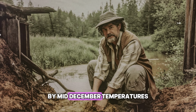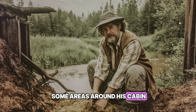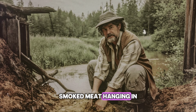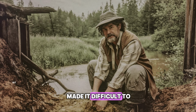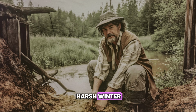By mid-December, temperatures dropped below zero at night. The creeks froze solid. Snow accumulated to depths of 3 feet in some areas around his cabin. Traditional food storage methods became unpredictable during extreme cold. Smoked meat hanging in an unheated cabin would freeze solid, which preserved it but made it difficult to cut portions for cooking. Meat stored outside would be accessible to wolves and other predators desperate for food during harsh winter.